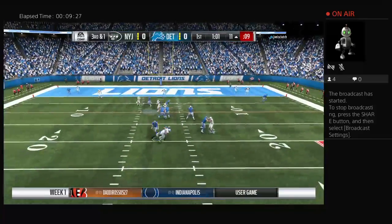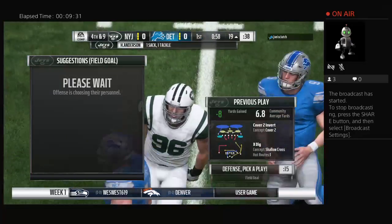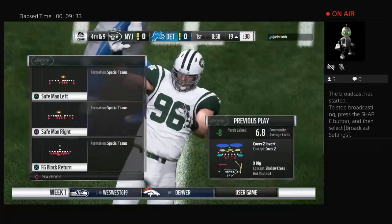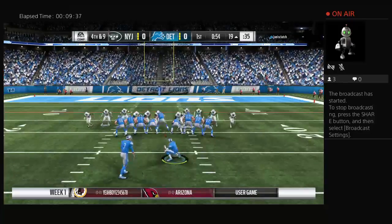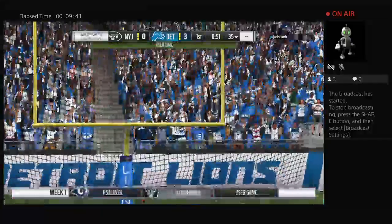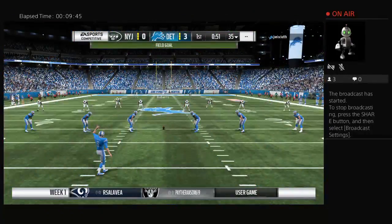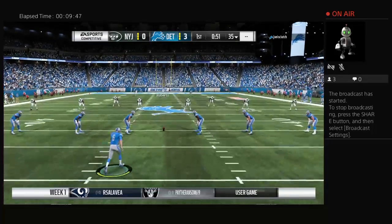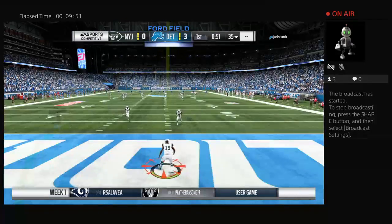Out of the gun, Stafford. Now the pressure gets there, and he goes down just inside the 20 at the 19. Henry Anderson coming in to drop him for a loss of 8, and it'll be 4th down. And Catanzaro's kick is right through, and the Lions are going to take a 3-0 lead. So the first points of the night belong to our home team as they're able to take the opening kickoff and at least get 3 points out of it.